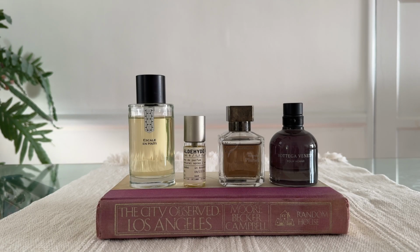Today I want to talk about perfumes that I wear to the office, and I'm going to talk about 4 of them. And obviously these are not the only 4 perfumes that I'll wear to the office. I'll wear anything to the office. I'll wear oud, I'll wear tuberose, you name it. But these 4 fragrances have something in common to me.